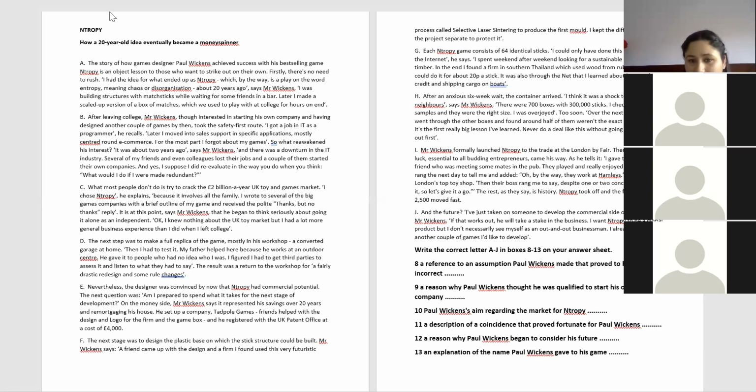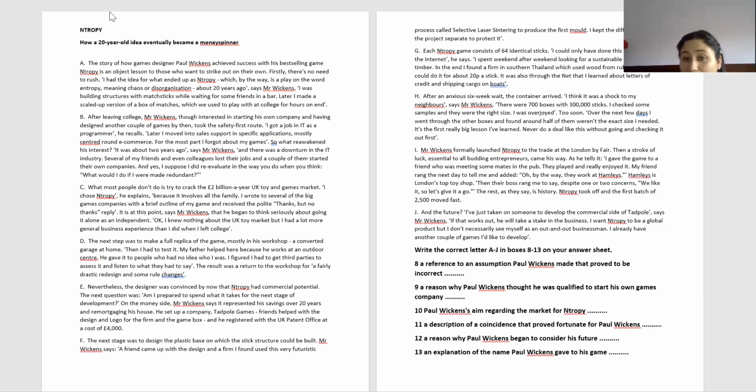Then comes the 10th one. The Paul Wickens aim regarding the market for Entropy, and 10th is in paragraph J, right? Paul Wickens aim, that means aim, and think logically. When it is about something we are aiming at, it's about how it started, how this happened. So ultimately it needs to be somewhere here that he took an aim in his mind regarding the market for Entropy and the future. I have just taken on someone to develop the commercial side of Ted Paul, says Mr. Wickens. If that works out, he will take a stake in the big business. I want Entropy to be a global product. I don't necessarily see myself as an out and out businessman. I already have another couple of games I would like to develop. So his aim was to make it a global product, and that's the answer here.